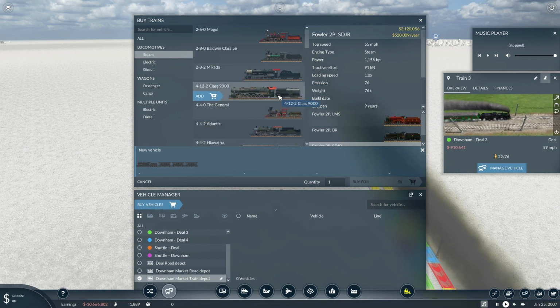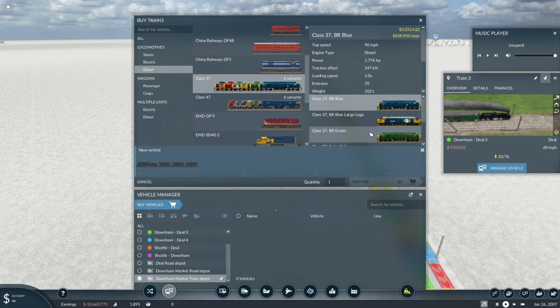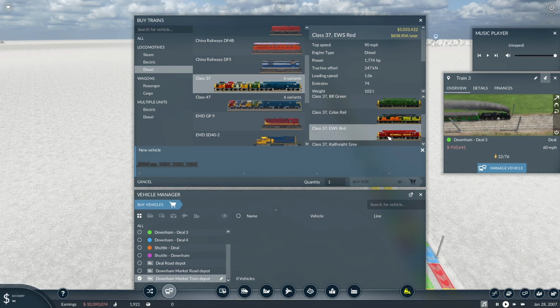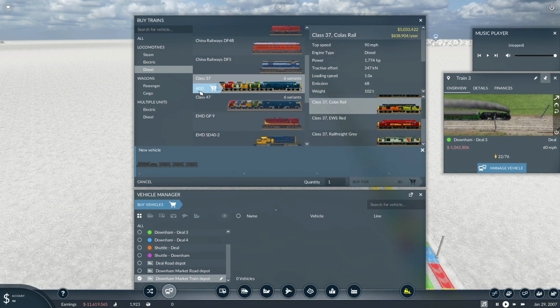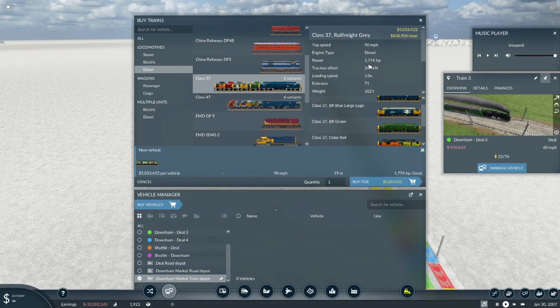While we're here, we may as well look at another Killican's mod, surprisingly, which is the Class 37s, which I've got going on as well. Again, these have different variations, so you've got BR Blue, another one with your large logo, British Railways green, Coal Ash Rail, England, Wales, Scotland, EWS red, and then you've got Rail Freight grey. And again, you just select your ones there, add it there, like so, and that's how you add your different variations of those.